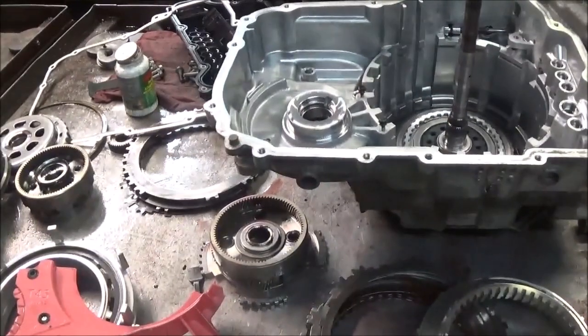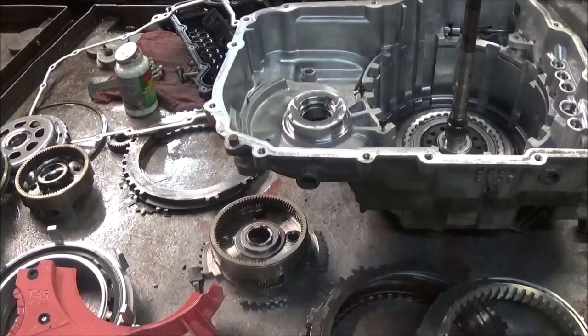Alright, again, this was a 2011 Chevy Equinox with a 2.4 liter engine, and it stopped moving forward or reverse.